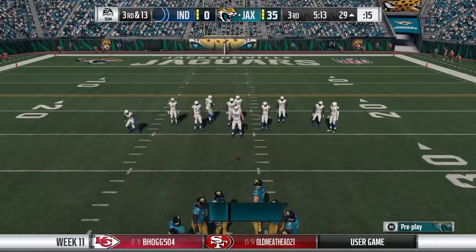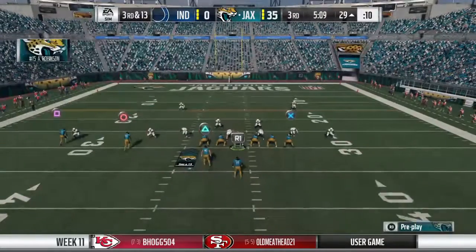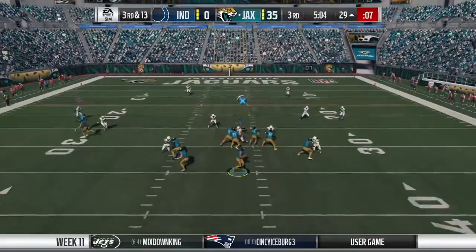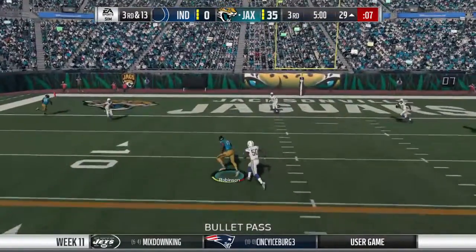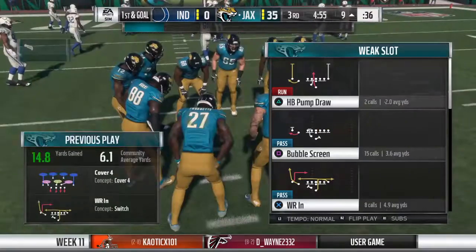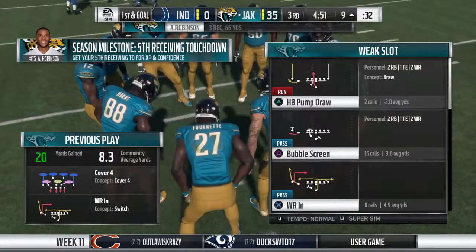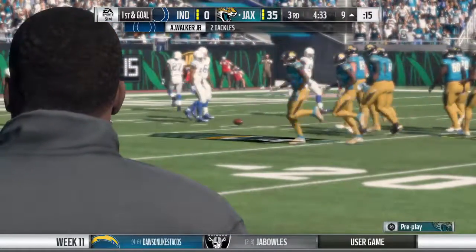Here's 3rd and long. Kaepernick needing a big play to counteract the sack. Throwing now is Kaepernick. Over the middle, complete. It's Robinson. And he carries this one all the way down to the 9. They're able to convert on 3rd down, and that sets up a 1st and goal. Whatever the discussions were at halftime to try to slow down this offense, it has not worked to this point.